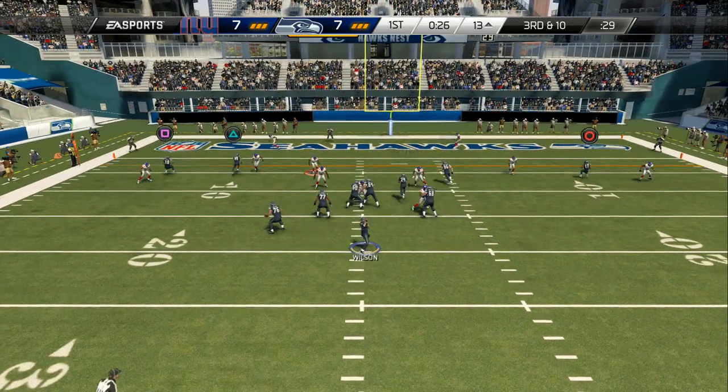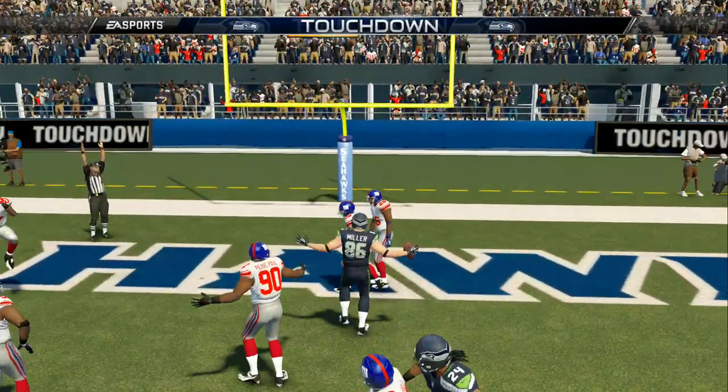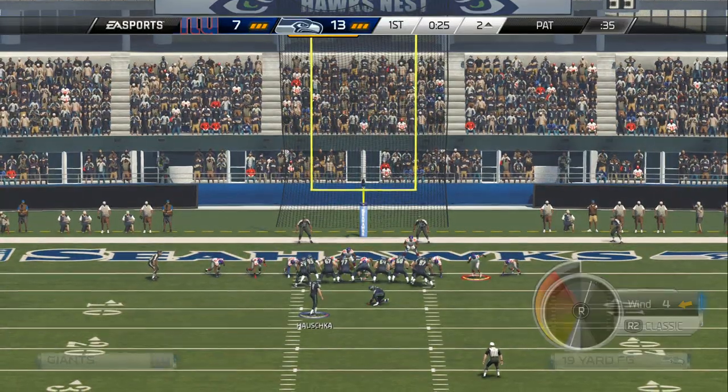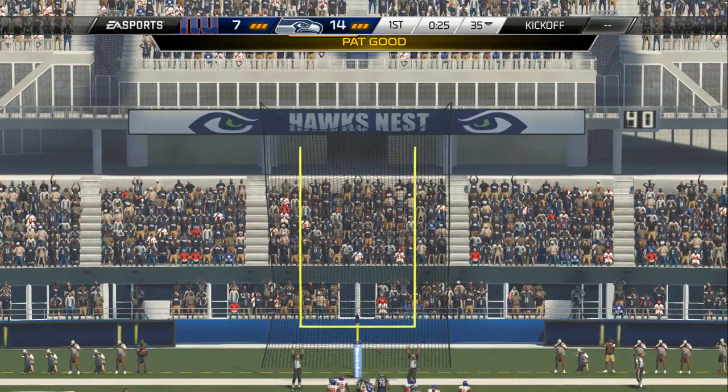Marshawn Lynch is in the backfield. Seattle is in for the score. Touchdown. What a throw by the quarterback for a touchdown. It was just really nice. He threw it beautifully right on target. Touchdown. Extra point was good.